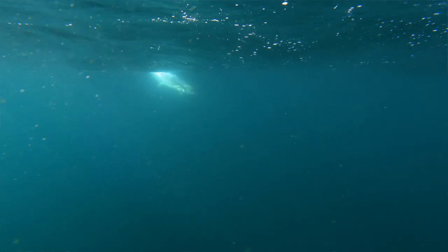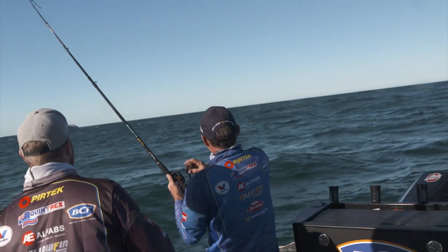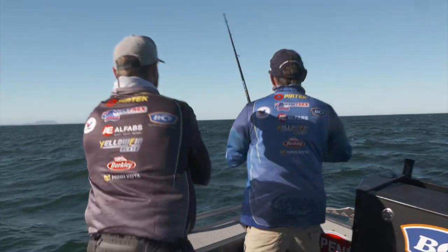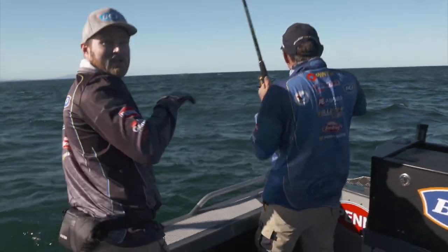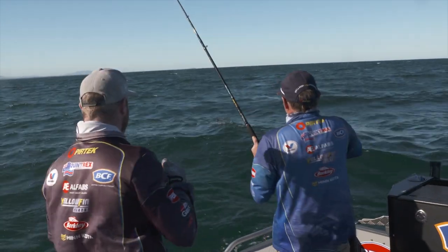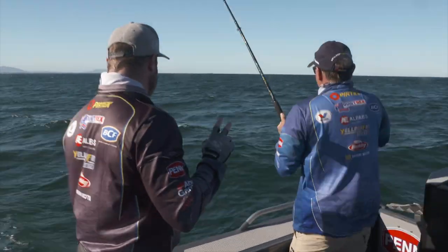Oh, I can see him up on the surface there. You can? Is it tail wrap? Oh, it's a big Mackie, big Mackie in the tail. So we've just got a bit of colour there. Looks like a big Spanish mackerel, but it's hooked in the tail. It is. So, ready, we're going to get a shot here. This is going to be fun.